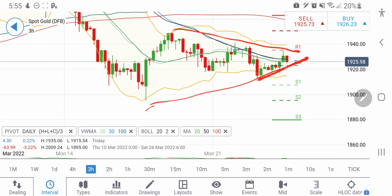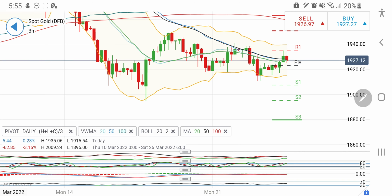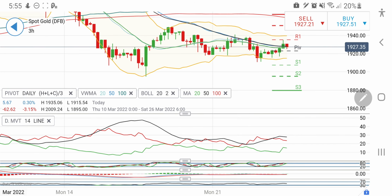See, the lows are well connected. Now the support is at around 1920. If it breaks 1920, then only I will recommend you to go short. Similarly 1935. And yes, on the opposite side, you can take a long entry at 1920 and expect it to rise again.